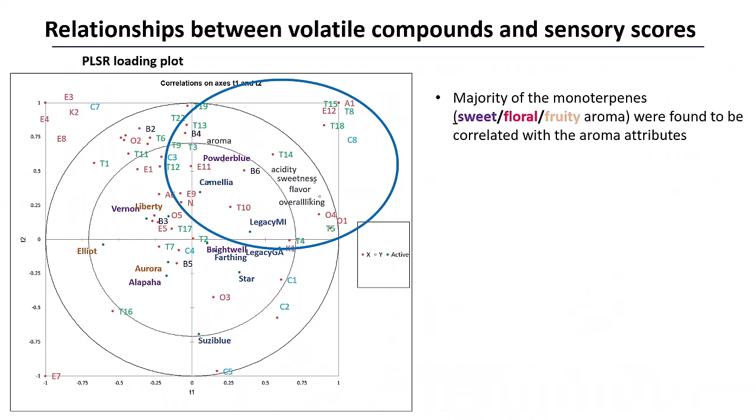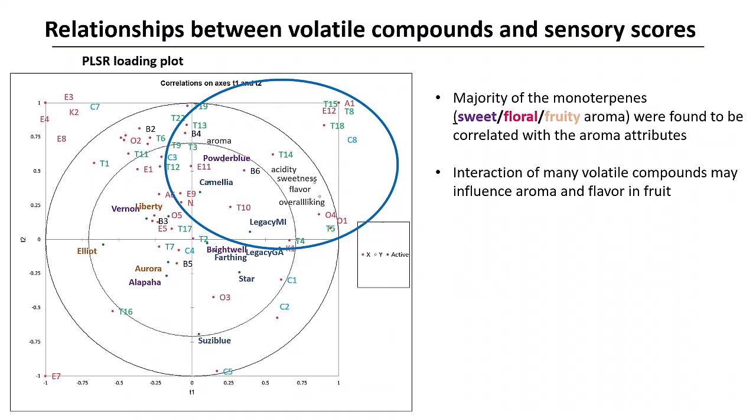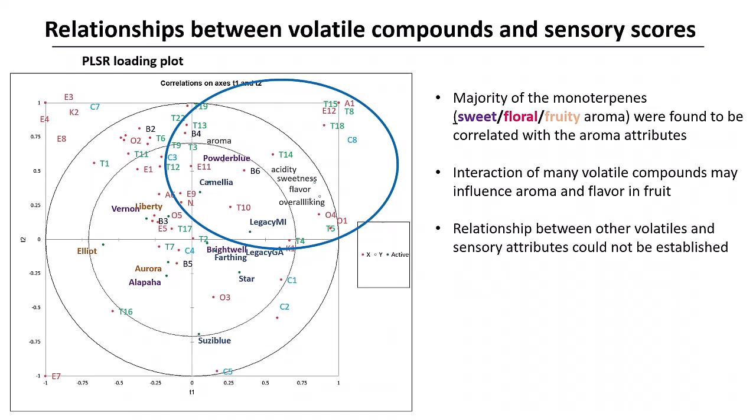Okay, so the main idea is this is a cluster, it's busy, but I'll give you the take-homes from it. The majority were these terpenoids, so basically this one group that gives you the sweet, the floral, the fruity. These compounds were found to be correlated to the aroma attributes, so how much they liked overall liking and so forth. The interaction of these volatile compounds may influence aroma and flavor of the fruit. No other relationships between the other volatile compounds were established, so those smaller groups, we also looked at those.